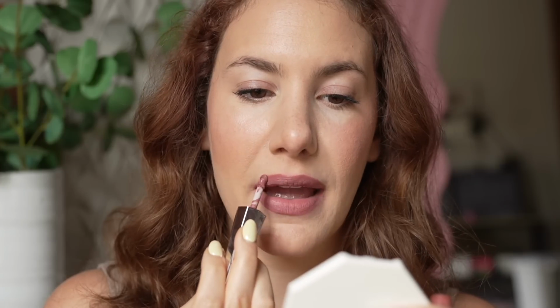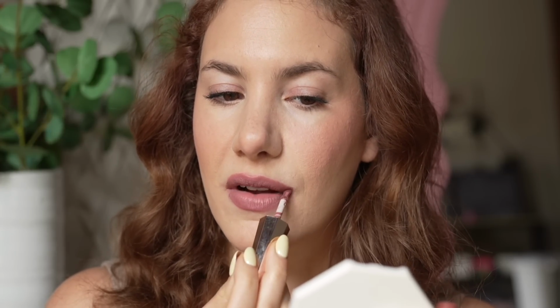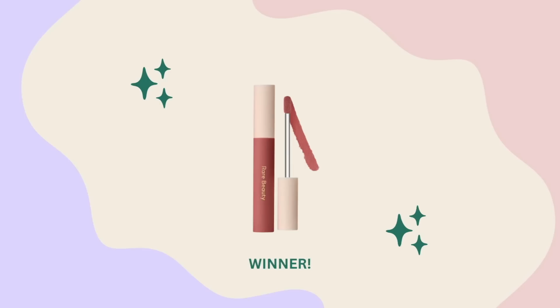I really love the applicator on the Stunna lip paints. It's kind of rounded, so you're really able to get a very precise lip line. The red called Uncensored from this line is also fantastic. They're also not overly drying, so overall really good formula, but Rare Beauty 100% wins because I just am obsessed with this formula so much.